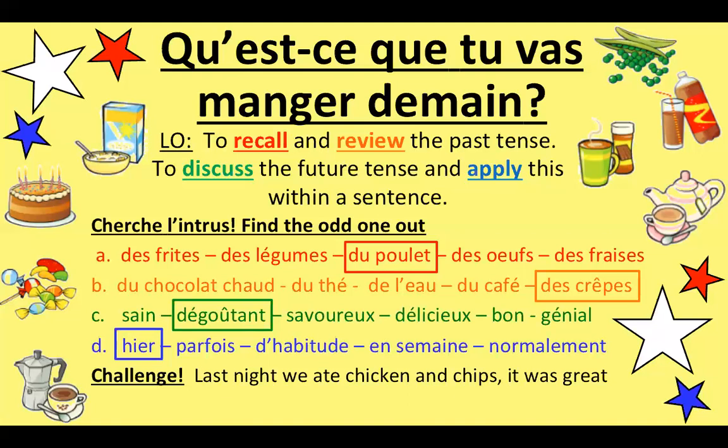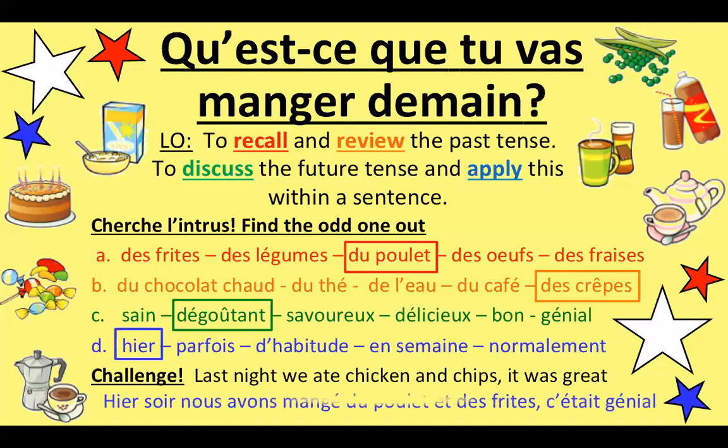Okay, and then if you manage to get onto the challenge activity, brilliant. This will be a little bit of a revision on how the past tense works, so therefore if you need to make notes on this, absolutely go for it. So last night we ate chicken and chips. It was great. So we have hier soir for last night. Okay, now the structure of the past tense it really kind of comes from the next 3 words that you can see on the screen.